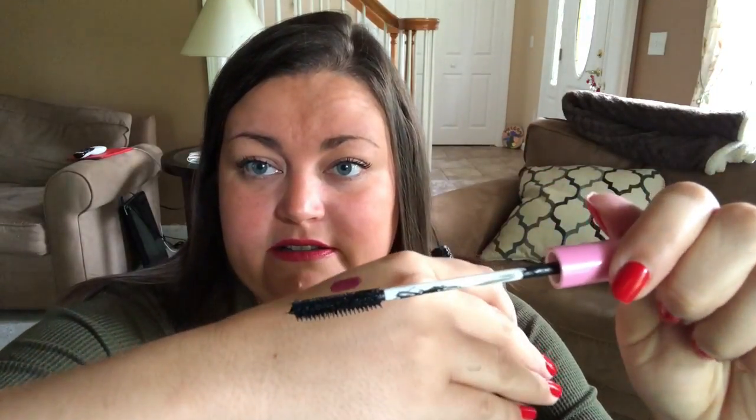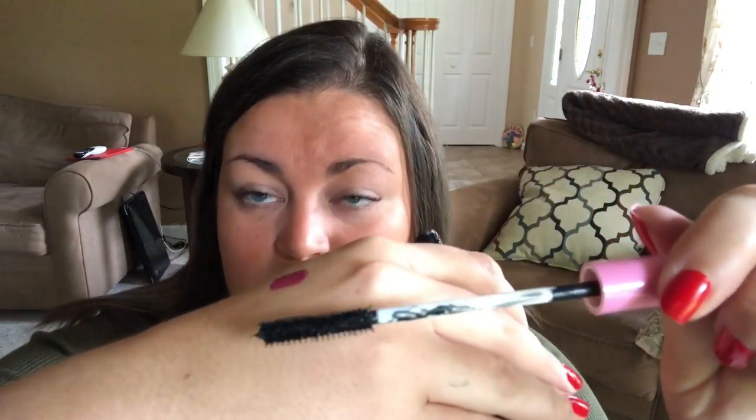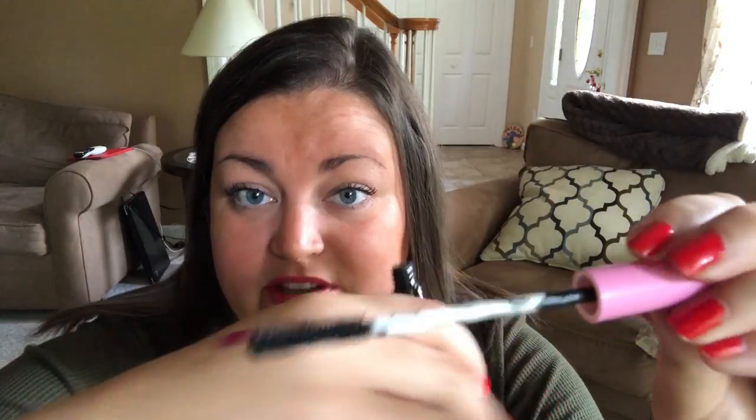Next I have, whoops, sorry about that. This is by Glamour Dolls, and it's a mascara in black. So let me show you the applicator, because I feel like it's so important to see the applicator and the wand. So here it is. Can you see that? So this looks like a good wand. I'm really happy that they sent me a mascara.